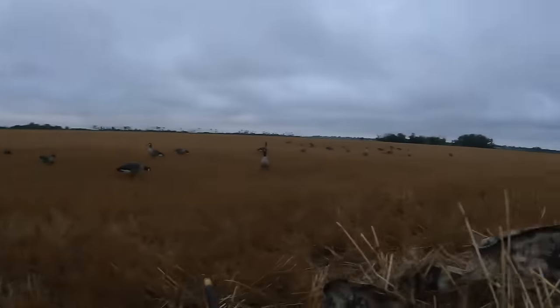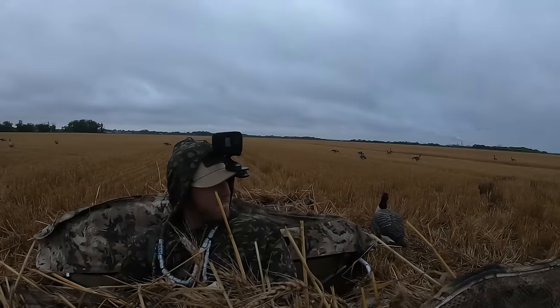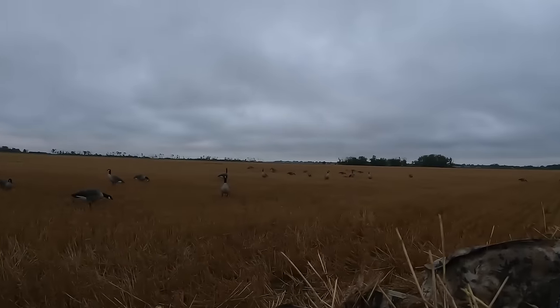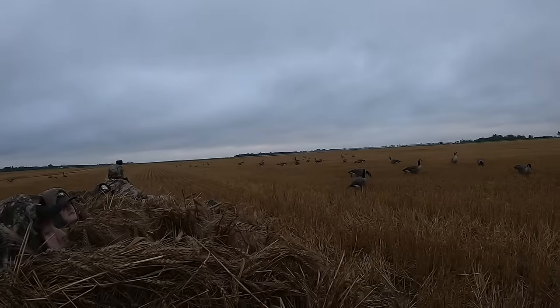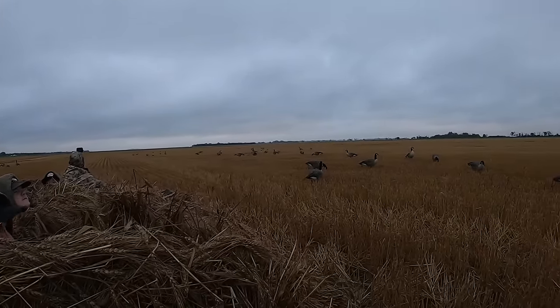You get that? Yeah. Right over the bluff, on the other side of the handle. That was tough. They came to us, but they landed on the far edge of the left side of the decoys. Okay. Michael did get one. He fell out over here. So we got one on the ground.